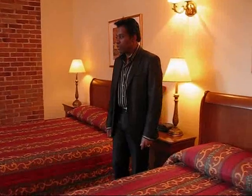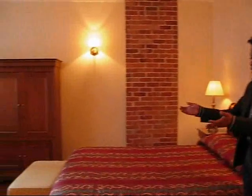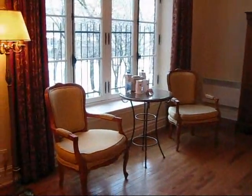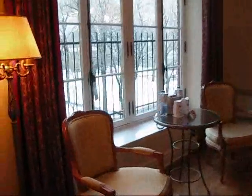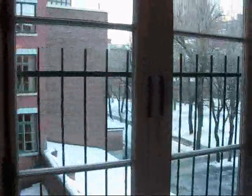Absolutely, together. Very spacious, a beautiful room, and as you can see, it allows a lot of space, and people can sit over by the windows. Something that's nice here is that all the windows in the hotel open up. So you can open these French dormer windows, and you have a beautiful view of the Notre-Dame Basilica.